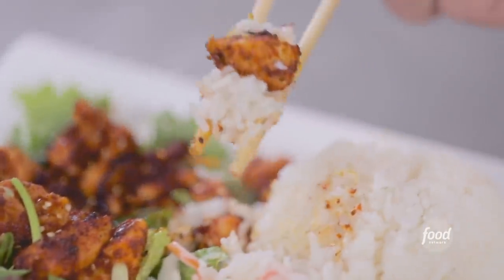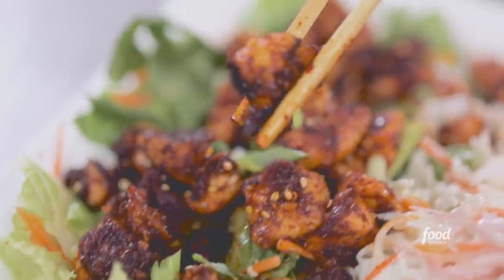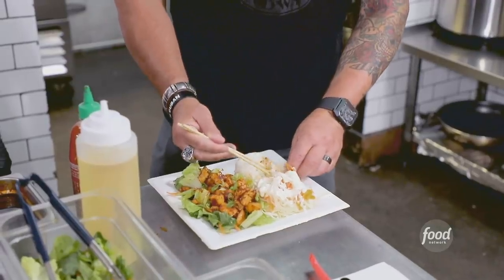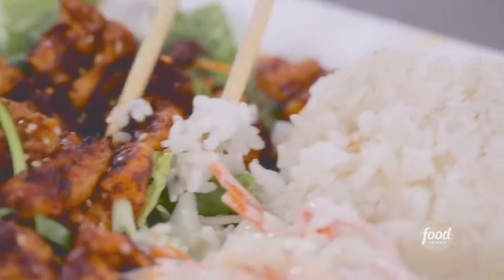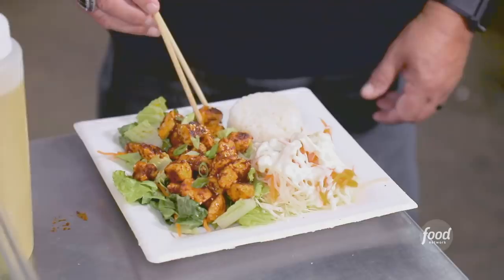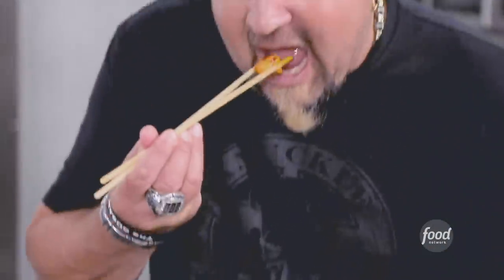Now that right there, delicious. All right, there's a little bit of heat, but not overwhelmingly hot, like you're burning your mouth and it's just all cayenne loaded. Tender chicken, perfect rice, nice little slaw to cool you down if it's too hot. It's a nice alternative because it's not fried. So you're getting the fix that you want without all the calories that you probably don't need.